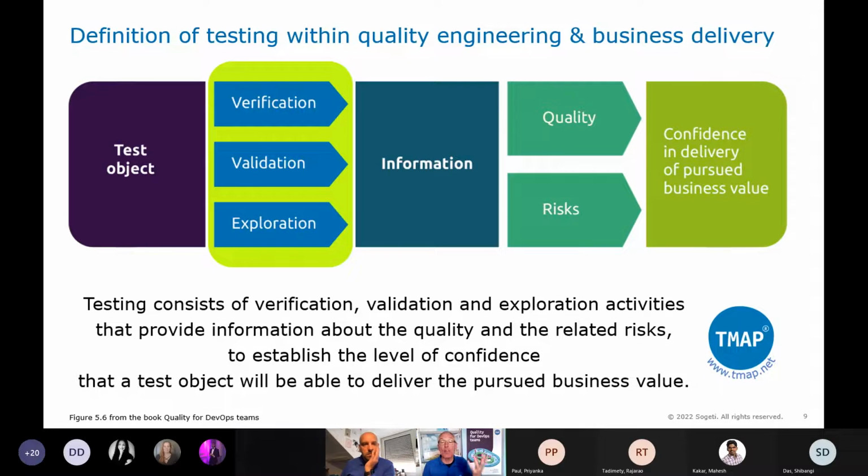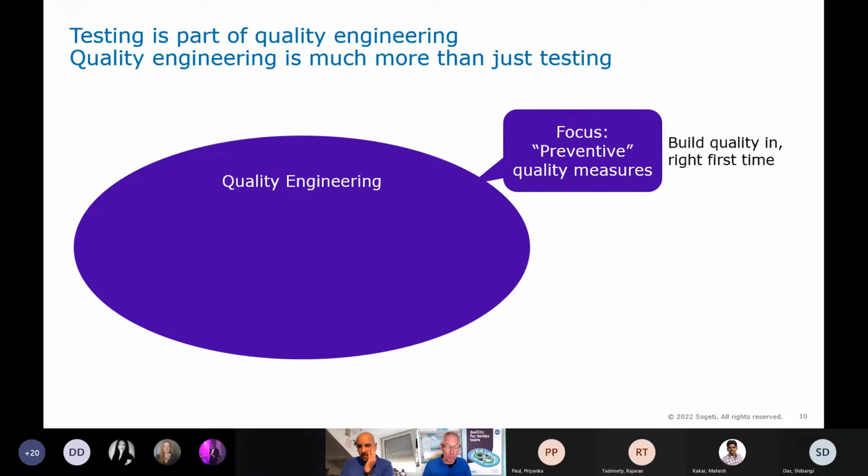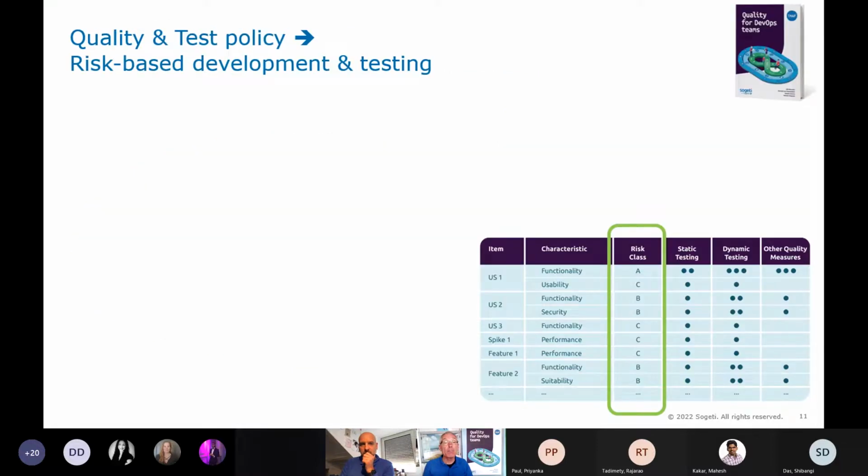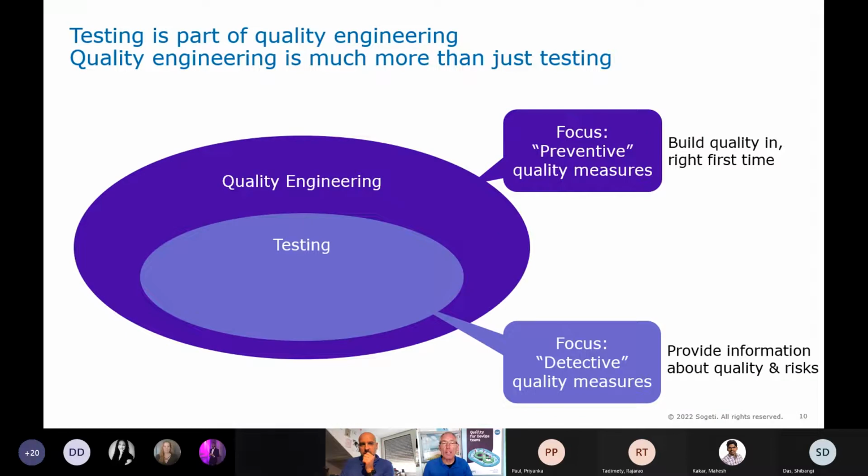And then come back to our Menti question, which was, which one is more important? Well, in our opinion, quality engineering is the overarching term, which is about building quality in, so also about preventive quality measures, and we will get back to this term. And within quality engineering, we have testing, which is about providing information, so-called detective quality measures. Anything to add, Dennis? I'm not sure. No, okay, well, let's continue.